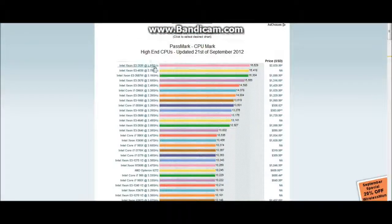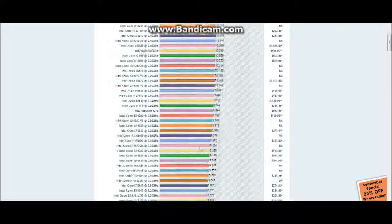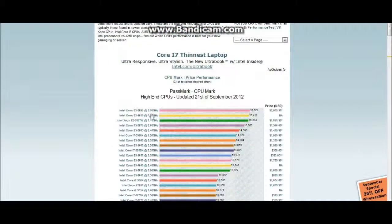As you can see, this processor right here is 2.9. This one is a lot faster than something way down here with 3.0. That one is a lot faster. So, gigahertz does not matter, it's just clock speed. That's what it is. Just clock speed.